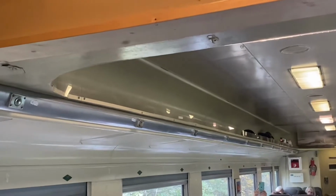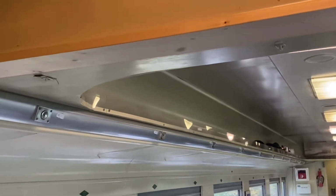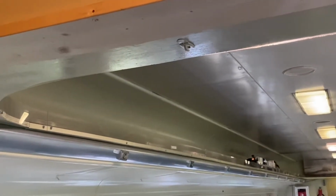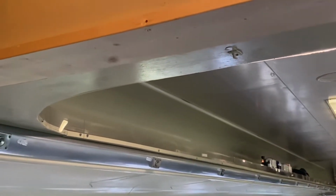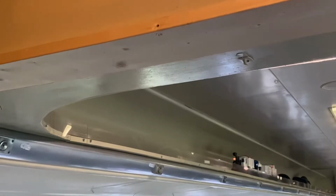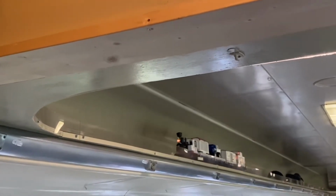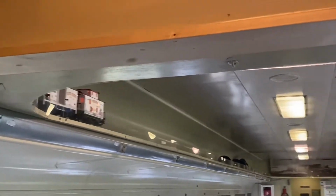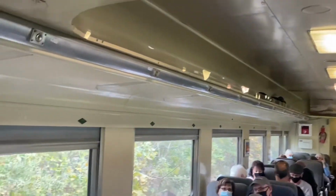The lead car had a concession stand, as well as passenger seating. The luggage space above the passengers had been turned into a miniature railroad. This is the first time I've seen a train operating within a train. It just proves that you can set up and run an LGB train set just about anywhere.